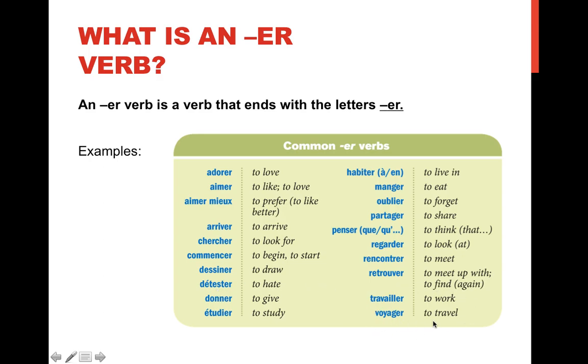But there are two that I want to draw your attention to because these are very easily confused. Travailler, it sounds like travel and it looks like it, but it really means to work. The word for to travel is voyager, so it's a little bit different, so you want to pay attention to those. So we have adorer, aimer, aimer mieux, arriver, chercher, commencer, dessiner, détester, donner, étudier, habiter, manger, oublier, partager, penser, regarder, rencontrer, retrouver, travailler, et voyager.